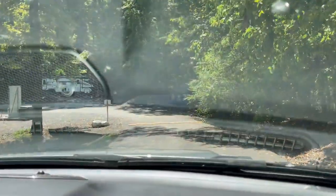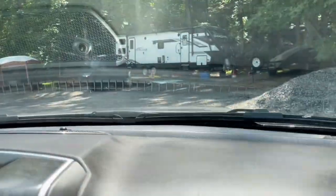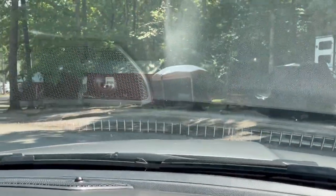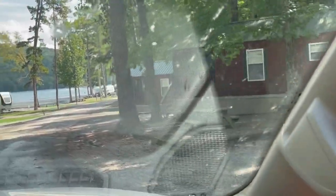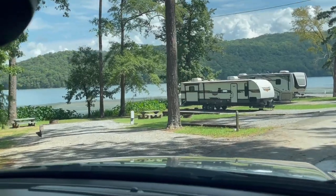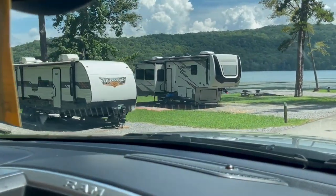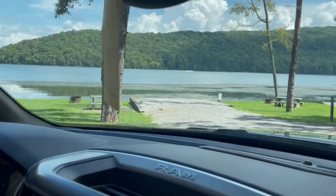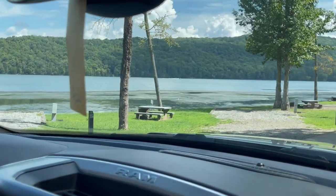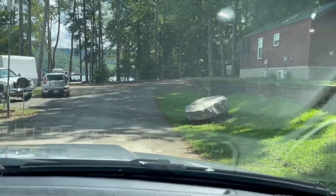They have some cabins for rent here, and we're coming up on those now. I believe they have 4. And there you see a couple of the cabins right there. There's some waterfront. That's site 40. Site 39. 38. All of the waterfront sites are just really, really nice. Another cabin there.